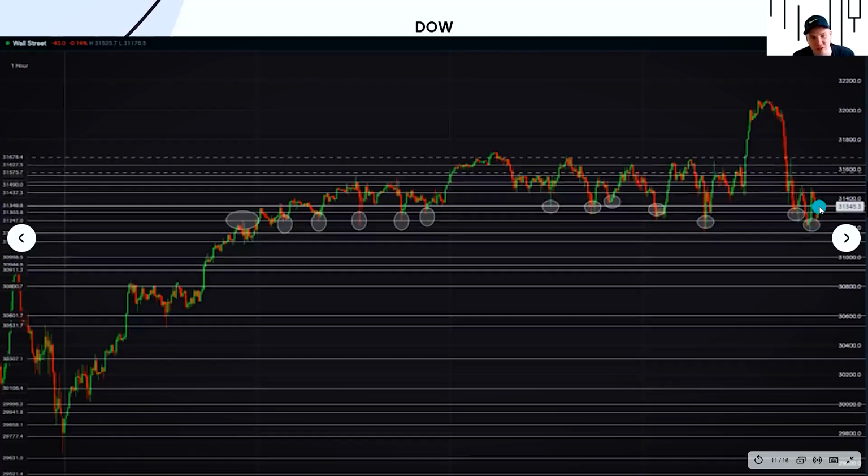Like I say, that level's broken. I think we could quickly see 30,000 on the horizon. It looks like it's going that way at the moment as we're talking.